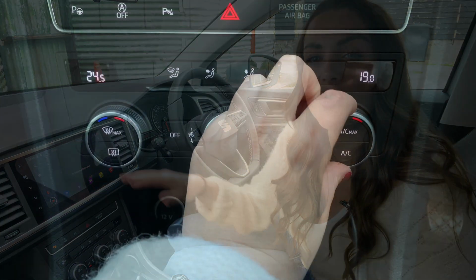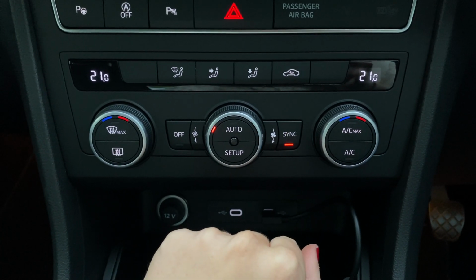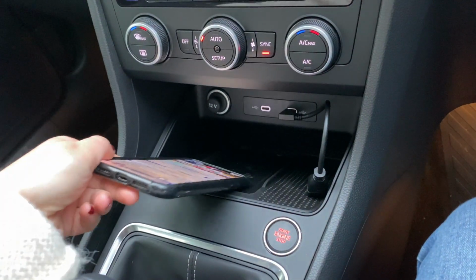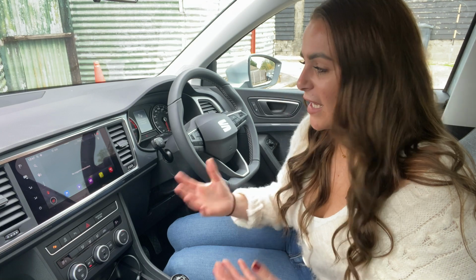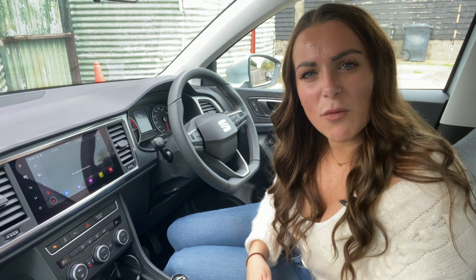I've also got dual zone climate control, which is automatic, and physical dials. So that's really handy to have. I've even got wireless phone charging, which is super handy. And then on top of all of that, I've got keyless entry and start, which are things that you expect to see in a more premium model. However, things that it's missing are things like automatic lights and automatic wipers.